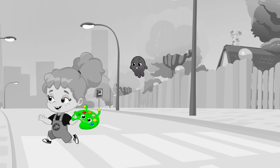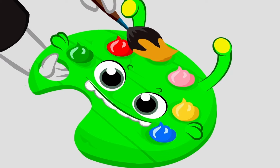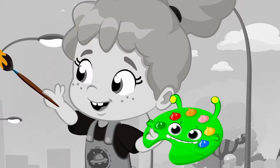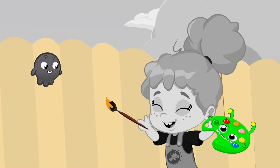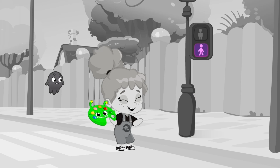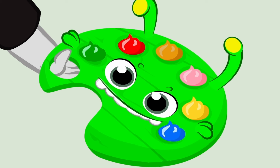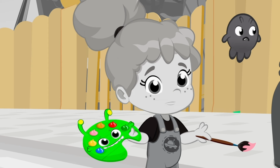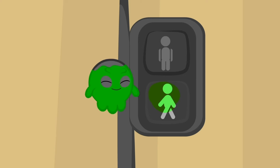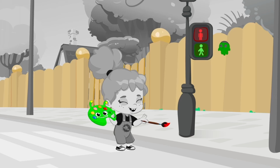Let's paint the street. Let's start with the fence. What color is it? That's it, brown. And that traffic light? Pink? It looks so beautiful, Phoebe, but it wasn't pink. What color was it, kids? That's it, dark green and a little red for the signal.